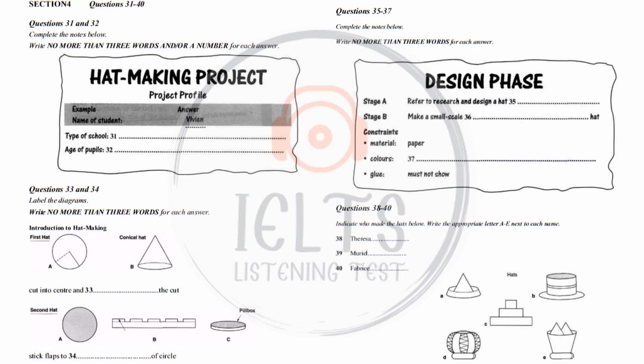Thank you, Vivian. That was most interesting. Now, what we can learn from this is that... That is the end of section 4.